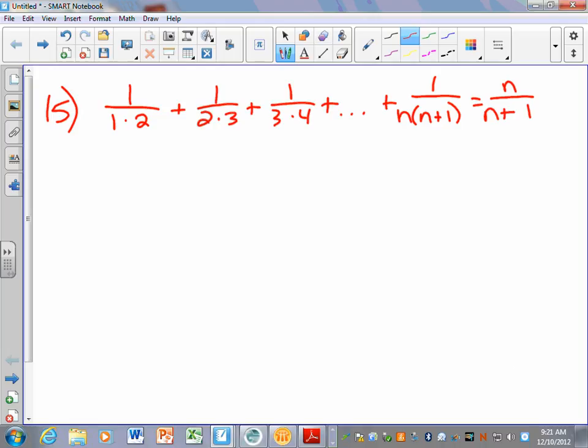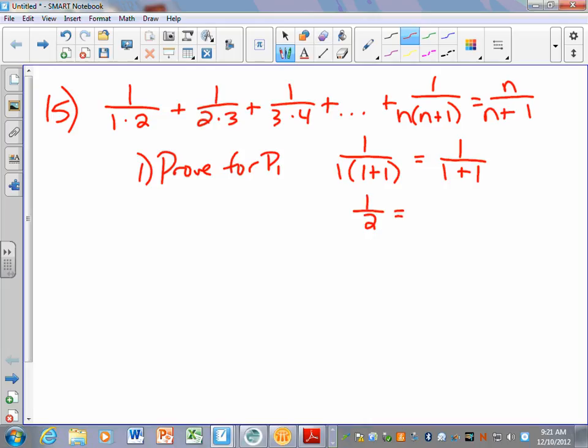But I like it because it's very systematic. Every time, step 1, I'm going to prove that it's true for P sub 1. I'm going to plug in 1, and I'm going to get 1 over 1 times 1 plus 1, and show that that equals 1 over 1 plus 1. This should always work. This would be 1 over 1 times 2, which is 1/2. This is 1 over 2. It works. So we proved that it works for the first term.